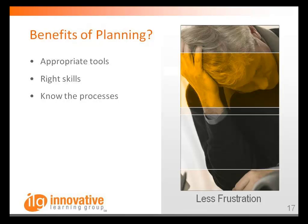So what we see on the screen next, right? Less frustration. This is certainly one of my favorites. With some planning, we'll certainly have less of this. People will have the appropriate tools, they'll have the right skills, and they'll know the processes. So are you noticing we're kind of seeing the same benefits over and over of doing some planning?